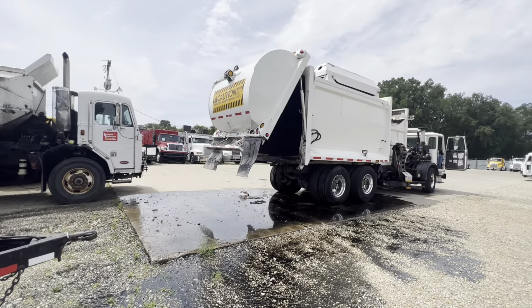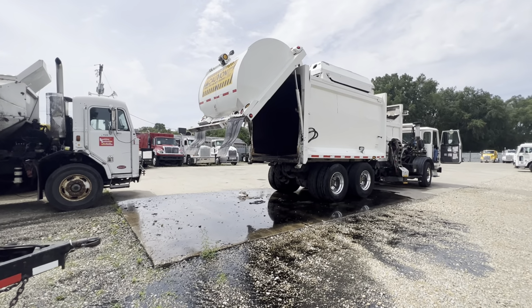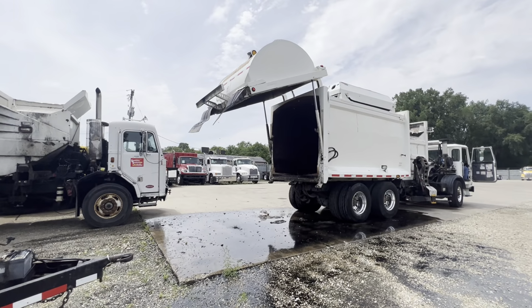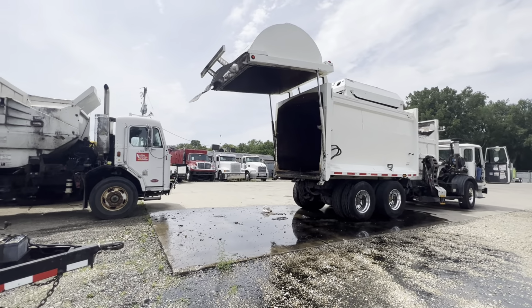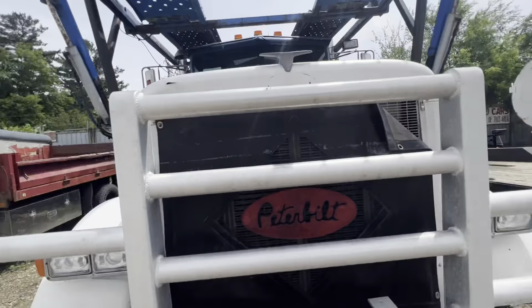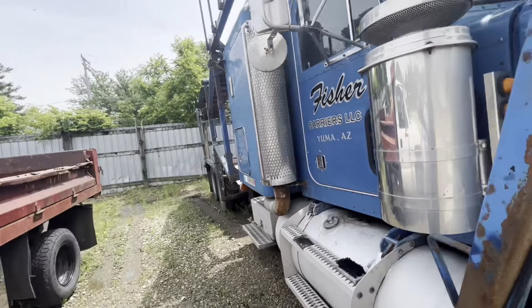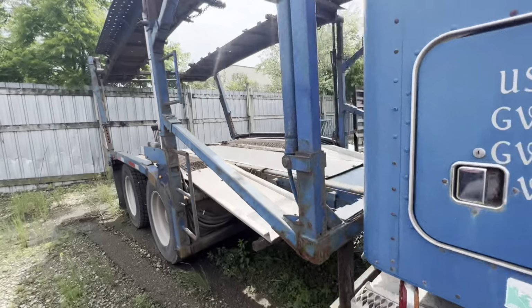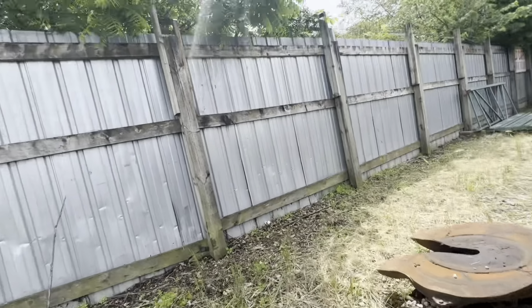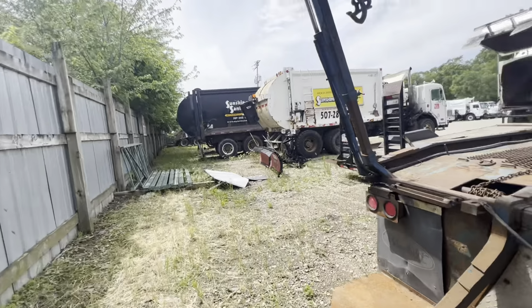Well, folks, if you could smell this, I would recommend it. Oh my God, I wear Birkenstocks at work. Ooh, here, I gotta get behind this truck. Man, that's ripe. Dude, Rice County, Warmington Truck and Equipment Sales, Faribault, Minnesota.